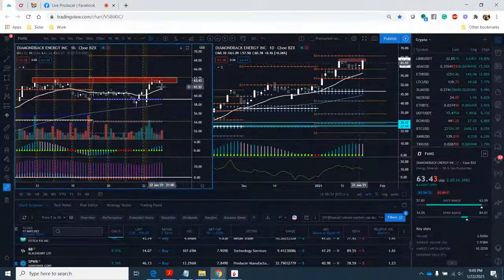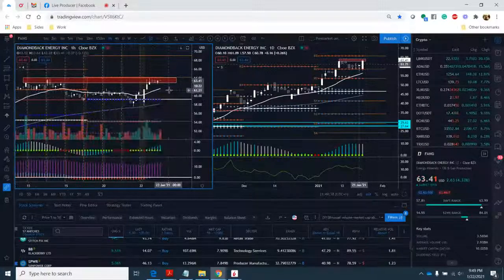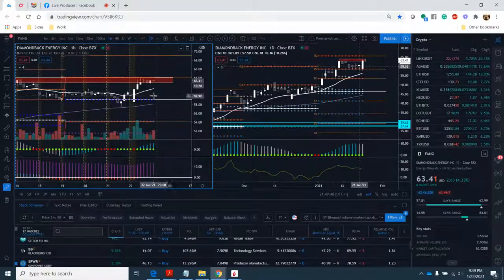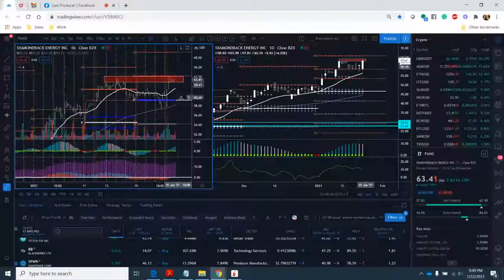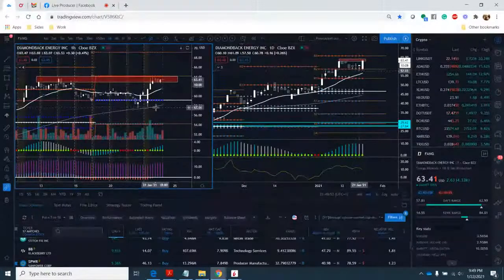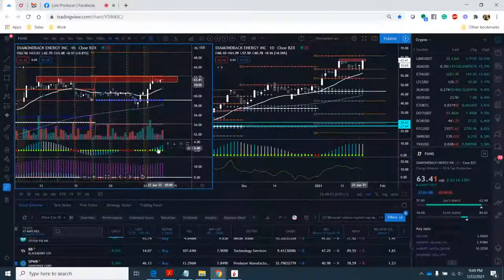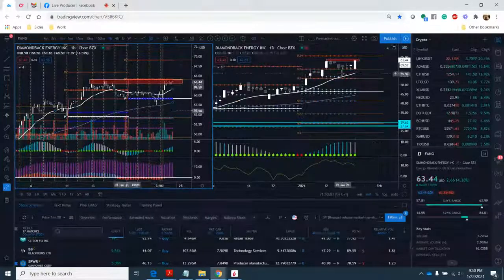Okay, so let's use this one. Basically it has a very tight central pivot range. That's one. It's in an uptrending setup. It just bounced up above this EMA 105. The long-term trend is positive. Momentum is upward. So we can buy this one.